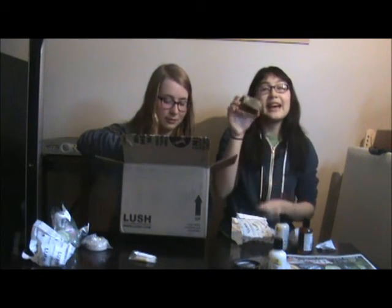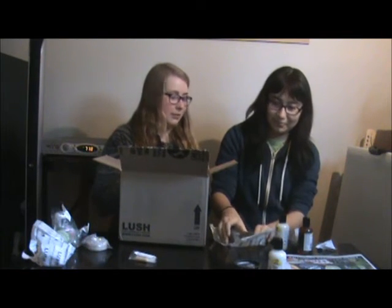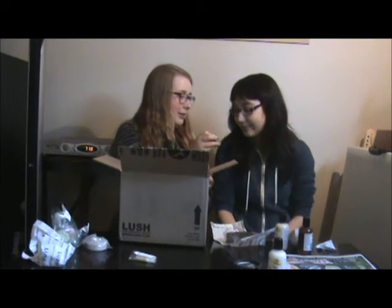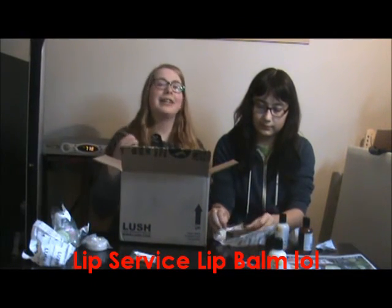This is the Reincarnate Solid Shampoo, and it's supposed to be good for brunettes and black hair people. This is my mom's again. This is the Shine So Bright lip balm. I have two other lip balms that I filmed in the previous video, so I'm excited.